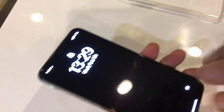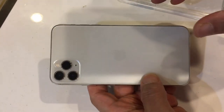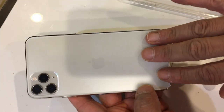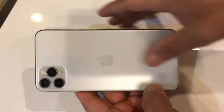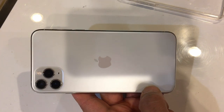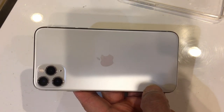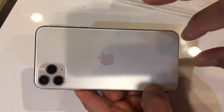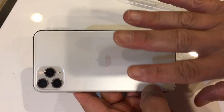But besides that, I gotta tell you, I like the phone. I really do. I love the photo quality. I like the white. I've been using it without a case, and it doesn't seem to be scratching. According to what I read on the internet, there's an Apple battery smart case coming out for this phone.